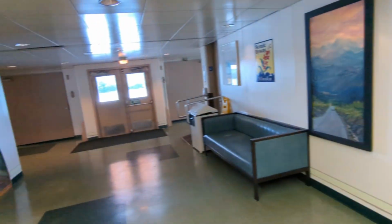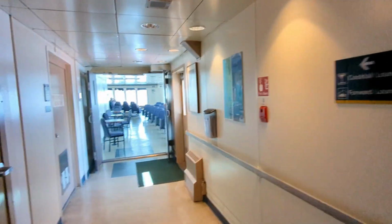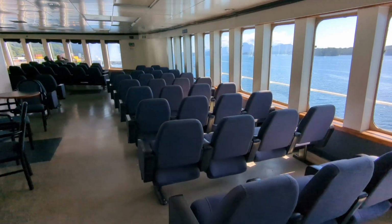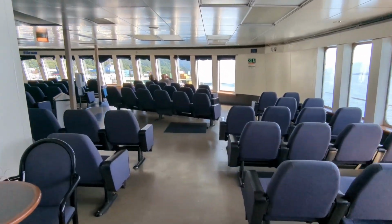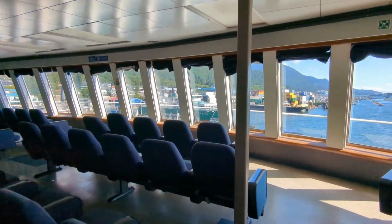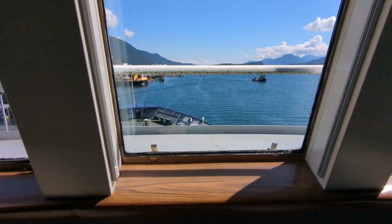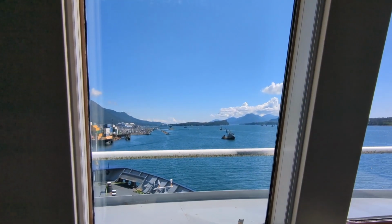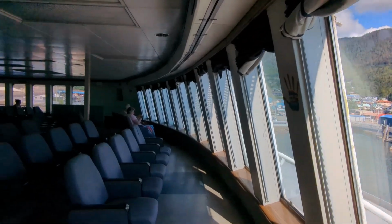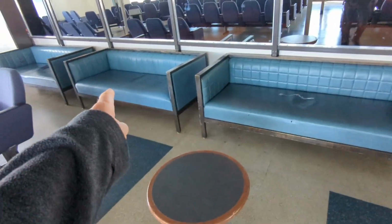You can come up and then go down. And out here you've got another lounge, the forward viewing lounge. And again, if you get a front row seat, you get a great view, right? Look at that. It's a cold day. This is the place to be. But today's not a cold day. All right, let's take a look at the rest of it. And again, remind me to tell you about those couches in a second.